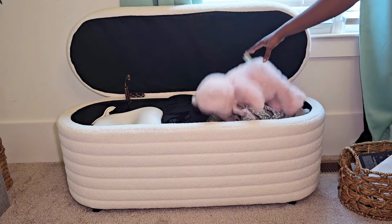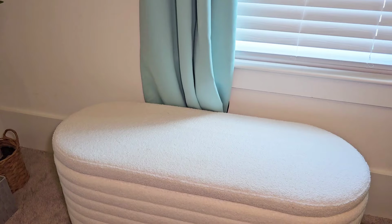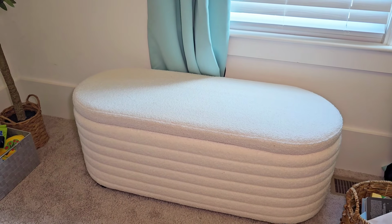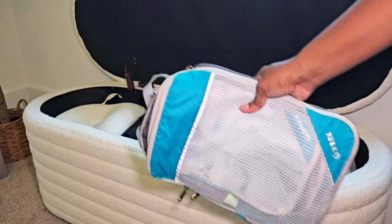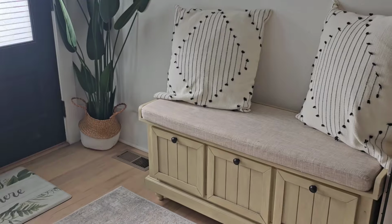You can put teddy bears, toys. You can stuff so much in these. Easy way to clean up too when you need to. Just have something like this that's beautiful and you can stick stuff in when you need to do quick cleans. I also like to keep my daughter's travel cubes in here too. It's an easy place to just stick them in and know where they're at. Like I said, this bench is not only beautiful, it's functional. You can sit on it. Two people can sit on it.